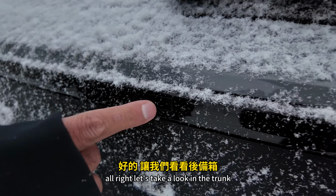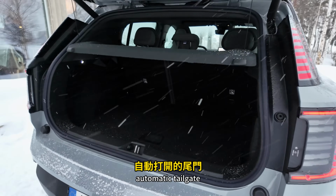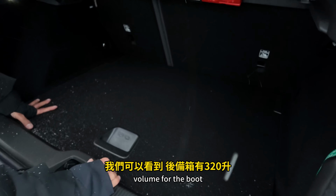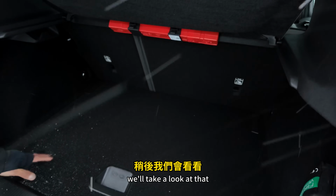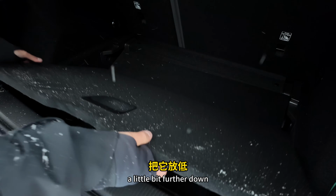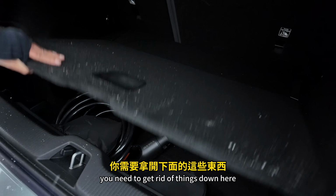All right, let's take a look in the trunk. Automatic tailgate. And what we're looking at is 320 liters of volume for the boot. Goes up to 1,000 when we put the seats down. We'll take a look at that. We can also remove and lower this a little bit further down, but of course then you need to get rid of things down here.